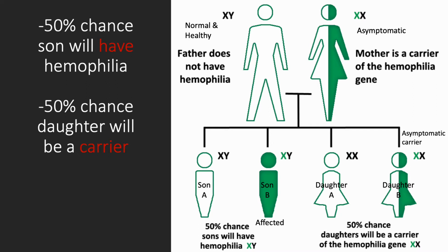Son B inherited his mother's hemophilia gene, which is why he is affected and has the disease, whereas daughter B also inherited the affected gene, but instead of having the disease, she becomes a carrier like her mother. Son A and daughter A received both parents' healthy genes, which is why they are unaffected.